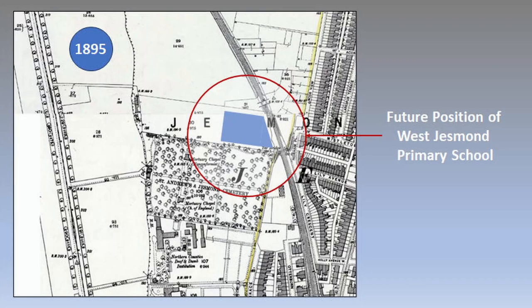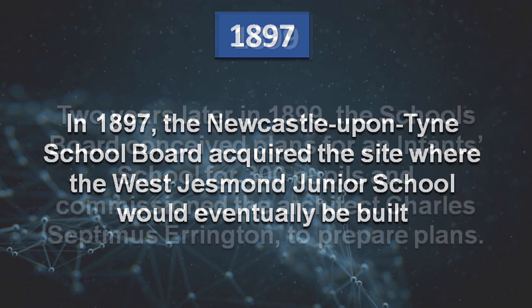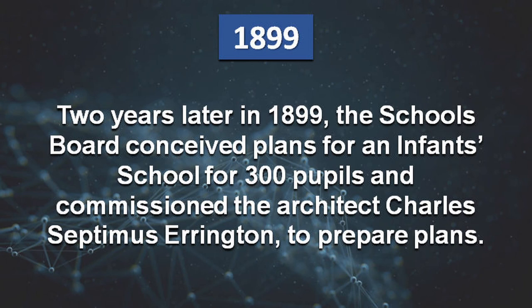By 1895, Jesmond was expanding quite a bit, and there was a need for a school. In 1897, the Newcastle upon Tyne School Board acquired the site where the school would eventually be built. Not much happened until the residents of Jesmond petitioned the board to provide at least an infant school. After much pressure, 2 years later, in 1899, the school's board conceived plans for an infant school for 300 pupils and commissioned the architect Charles Septimus Errington to prepare plans.